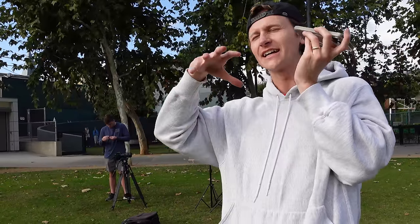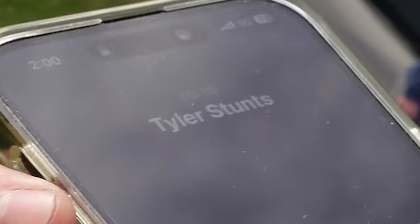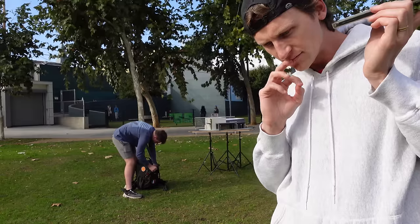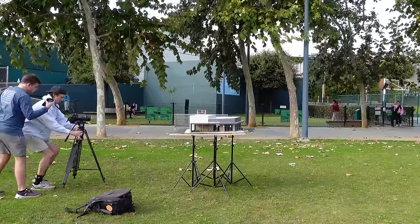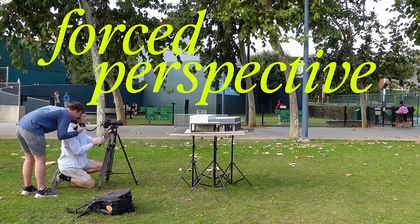Which is why I decided to run all of this by a Hollywood stunt guy known in the industry as Tyler Stunts. I'm actually not sure if anyone else calls him that. He specializes in Hollywood explosions and was gonna help us with ours. He's also known for Tiny Stunts. His suggestion was to do a high pressure explosion, which would allow us to keep the cameras as close as possible and also maintain forced perspective. Yeah, that didn't really work.